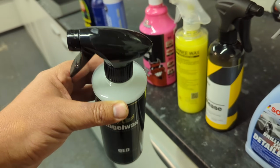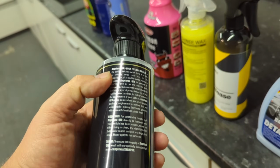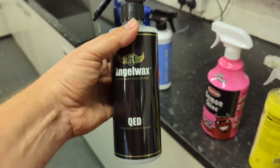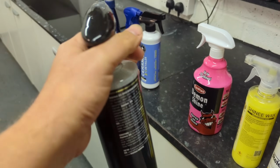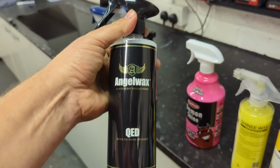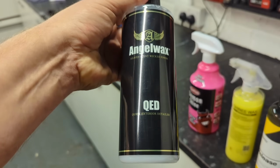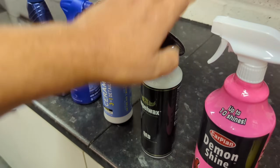It's got a decent spray trigger on it. It's got a lovely slick buff. Really good preamble on what the product is in the instructions. Yeah, this is a solid kind of effort. I do feel these kind of bottles have become a bit cliched, and they're not the nicest ergonomic bottles to hold. They're easy to label up, and they're used quite widely throughout the kind of detailing products. But I always thought Angelwax branding is pretty good. And I gave this an overall user experience of 7 out of 10.